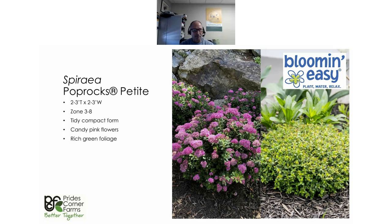Another blooming easy plant. This is Spiraea Pop Rocks Petite. When you start recommending spirea, sometimes people start glazing over a little bit. Oh, another spirea. Who cares about spirea? Well, spirea are an important plant for up north. They're an important plant for summer color, and there have been lots of improvements in spirea over the last decade or so. And we feel that this one is another one of those great improvements.